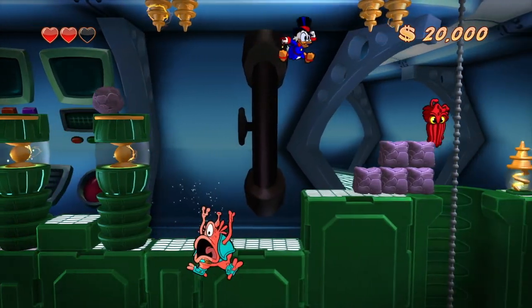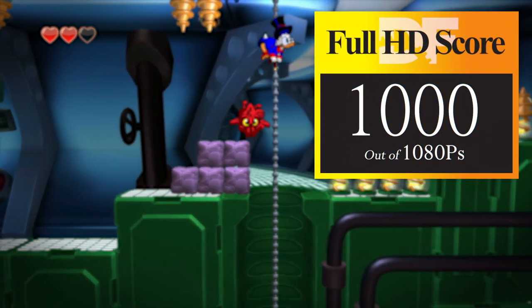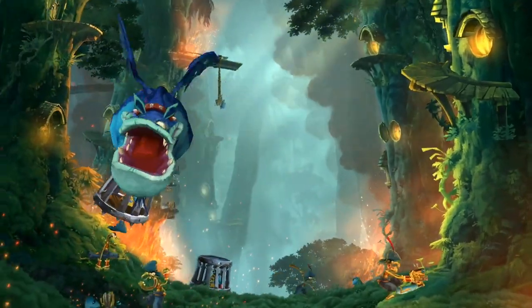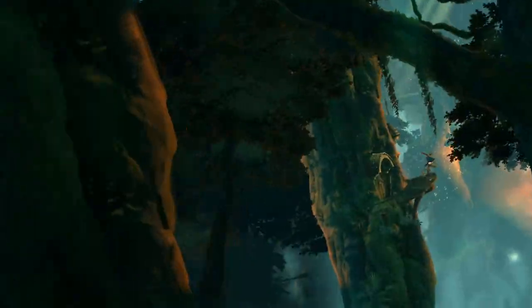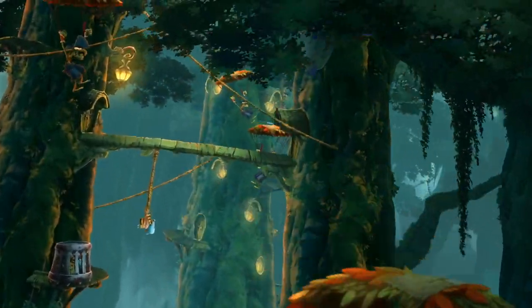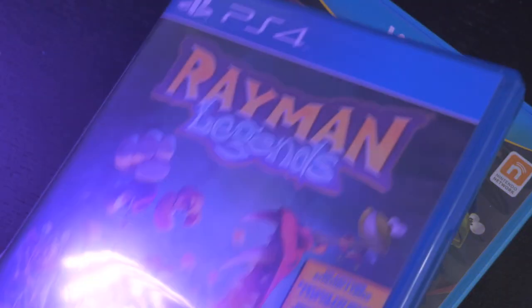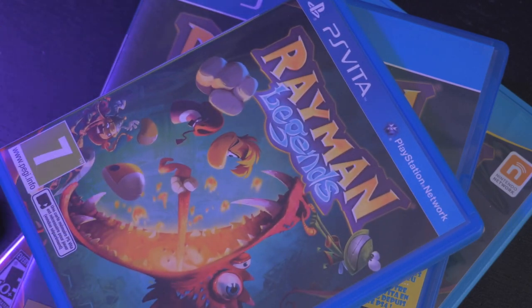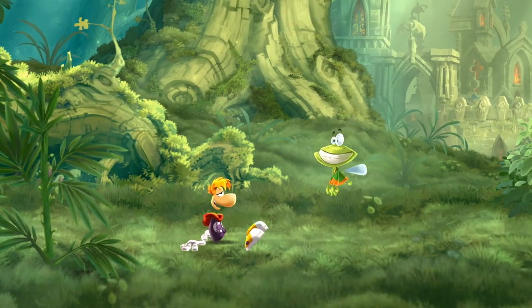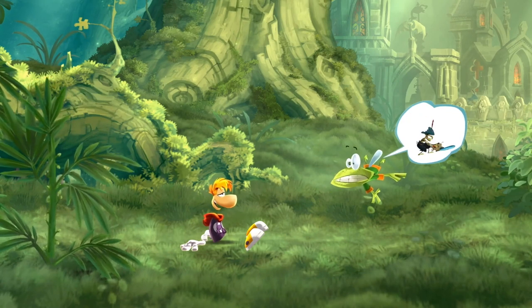I'd have to give this one a solid 1000p's out of 1080. But our next game is perhaps one of the most stunning titles we've examined today thus far. It's Rayman Legends, the follow-up to Rayman Origins. So this is a game I've purchased multiple times, as you can see, but I did not own this one on PlayStation 3. Thankfully, there's a demo, and that demo suggests that Ubisoft also did a great job in bringing it to the PS Triple.